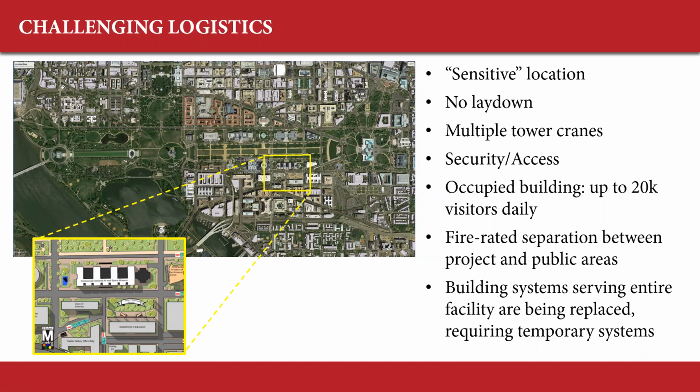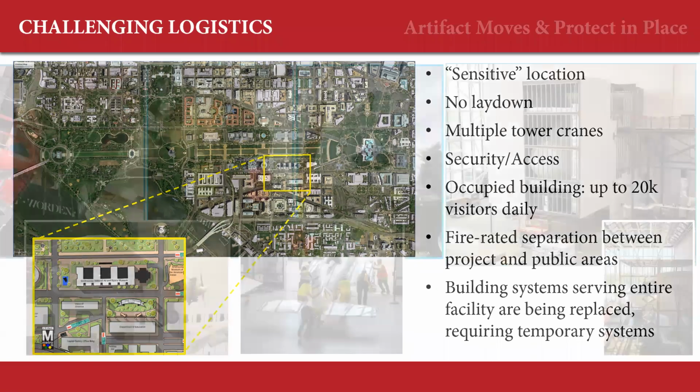And because of that, we have to maintain fire separation between the project and public areas. And also, the building was not designed to run by zones. So we are replacing the entire mechanical system, but we have to be careful and really plan that out, because the systems are all intertwined, and something in zone 8 is served by something in zone 1. So it's really a lot of choreography to maintain the building systems and temporary systems.